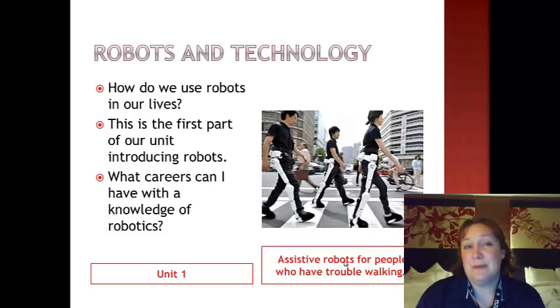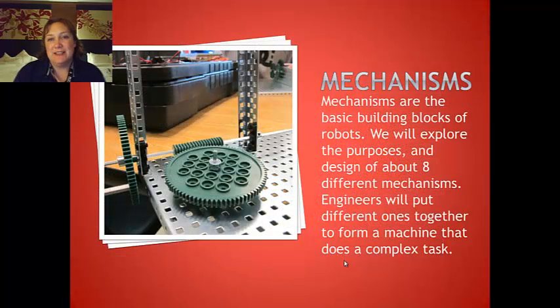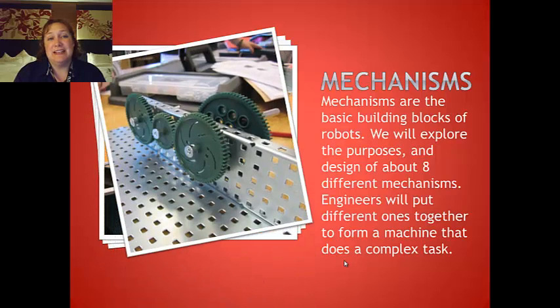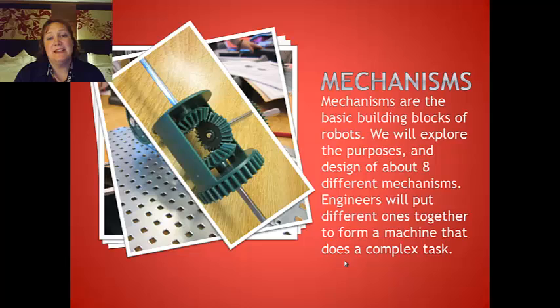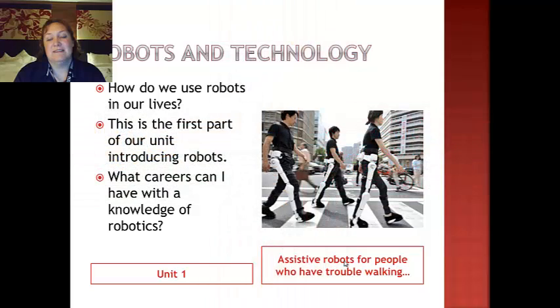Our very first unit is about robots and technology. We're going to talk about how robots impact our lives, what careers you can find that involve robots, and assistive robots for helping people walk or helping people pick things up. We're going to talk about all the different kinds of robots and what you can do with a robot. Then we're going to move on to mechanisms, which are basic building blocks for robots. So we're going to explore the purposes and the different designs for the different kinds of mechanisms.